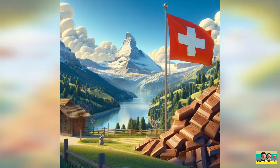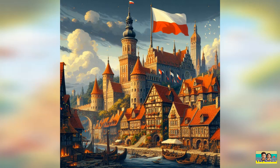Keep guessing. Question 9. Take a closer look at this European country. Can you guess its name and its capital city, famous for its medieval old town and Gothic architecture? Hint: think of amber, forests, and vibrant cultural scene. What country could it be?